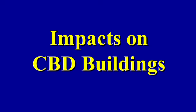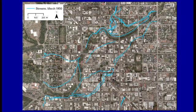So in the final part of the coverage of the damage induced by liquefaction, I'm going to mention a few things about our CBD buildings, and in particular how the foundations of high-rise buildings were affected by liquefaction. I will start with this view of the CBD and a map showing the streams within the CBD area as depicted in the 1850s by the black maps.